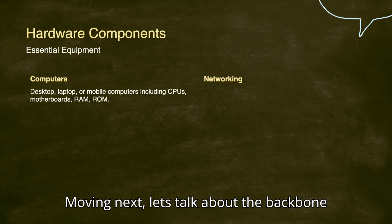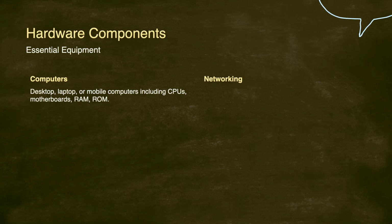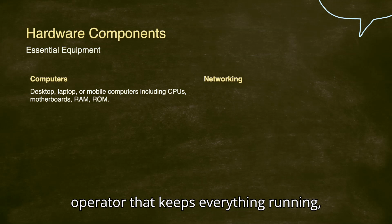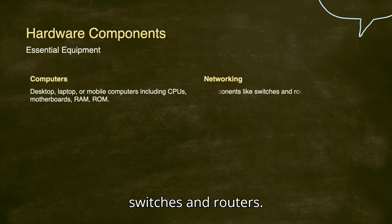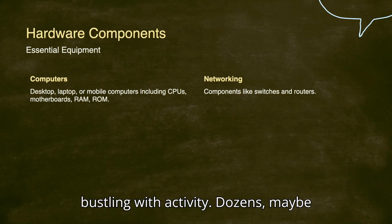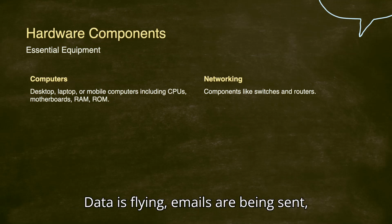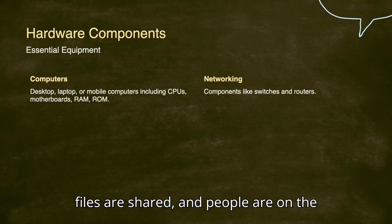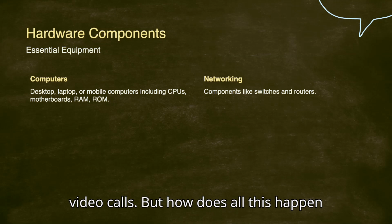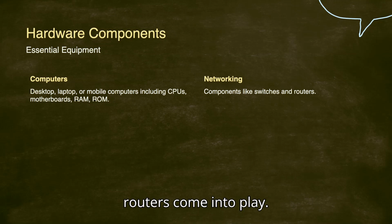Moving next, let's talk about the backbone of your IT infrastructure. The silent operators that keep everything running, switches and routers. Friends, now imagine an organization bursting with activity. Dozens, maybe hundreds of computers are buzzing. Data is flying, emails are being sent, files are shared, and people are on video calls. But how does all this happen seamlessly? That's where switches and routers come into play.